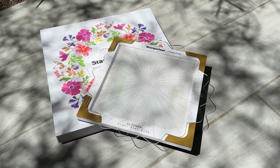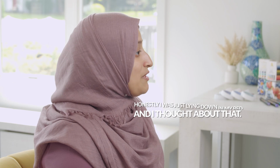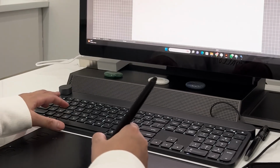I just thought about how the mechanism of stamping I can include in a tool. And there were different ideas at the moment. Honestly, I was just lying down in my bed and I thought about that. That's how the idea of the stamp wheel came. And the next day I went to my computer and put the digital design together.